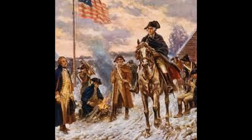Supposedly, during the Revolutionary War, U.S. troops were facing a harsh winter camping in Valley Forge. George Washington told Army Baker General Christopher Ludwig to come up with a soup to feed the soldiers.